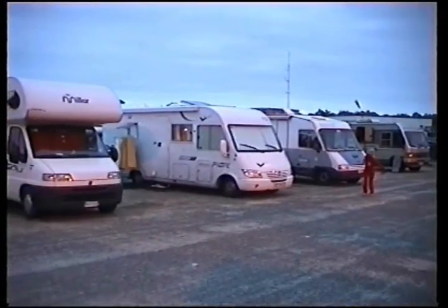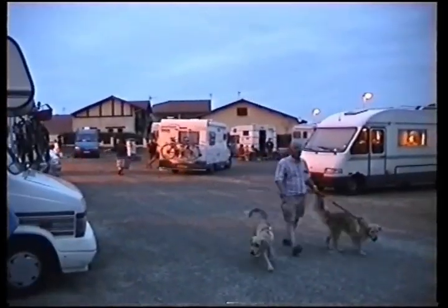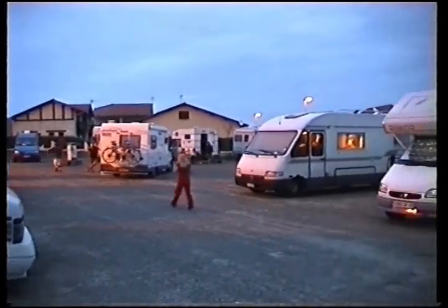And not forgetting the magnificent lighthouse, which since we took this film has been completely restored and made larger.